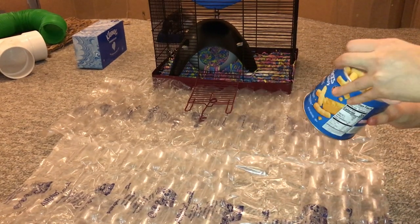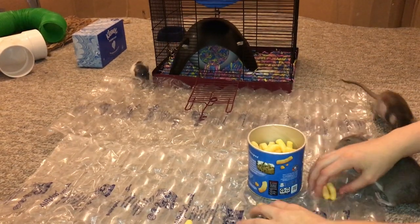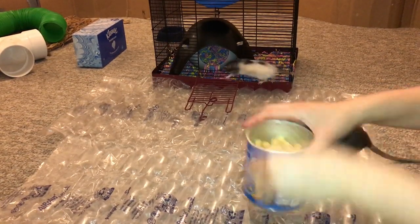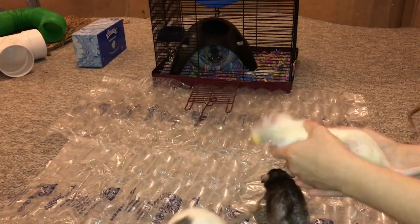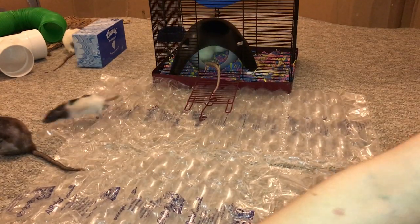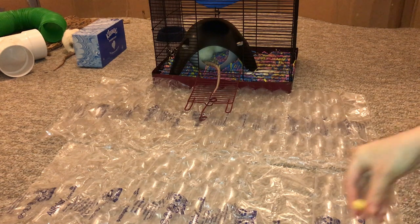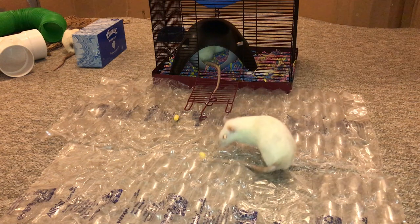Okay, guys, you want some cheese things? Oh my god, I spilled all the cheese things. No! Don't eat all the cheese things! Hey, Egg! Egg just tried to grab every single cheese thing. She just freaked out when I tried to grab it. Oh my gosh. Turns out the rats are just completely unbothered.